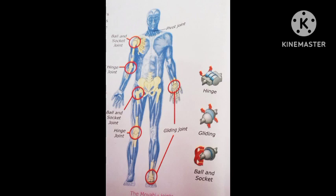Now friends, we will read about pivot joints. It is found between the skull and the first two vertebrae of the spine. It enables you to move your head from side to side and up and down.